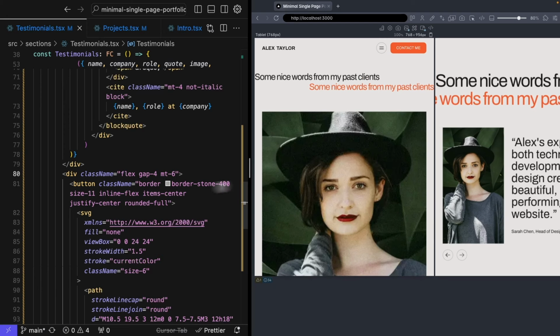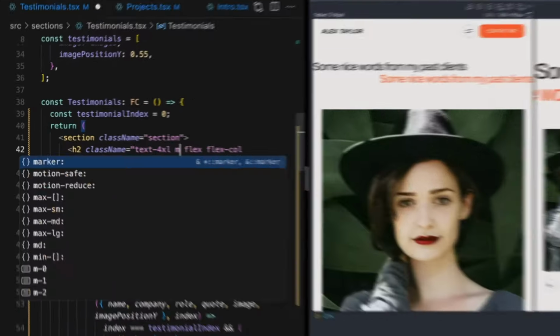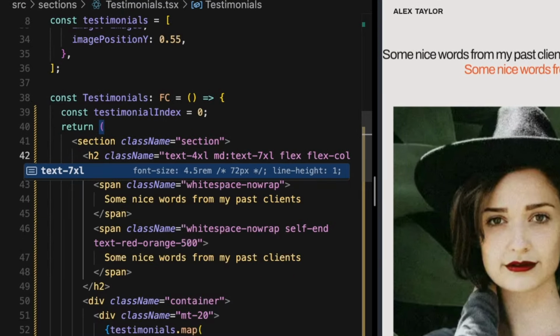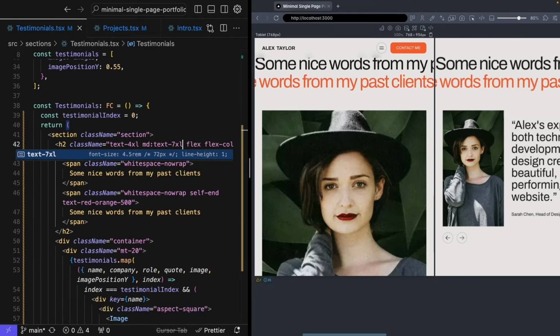Let's start with the simple ones. Let's go ahead and start with the title and change the text size for that. So at the medium size, we'll add a medium modifier and say text 7XL, and that should change the text to the right size. Looks like it does, which is a good sign.